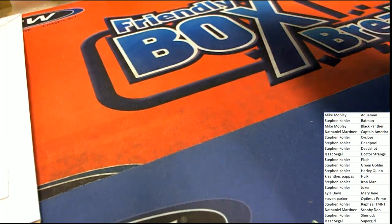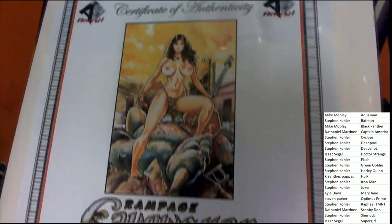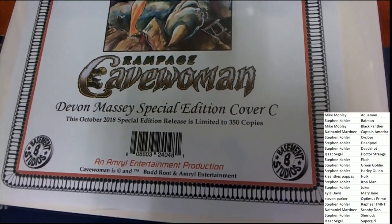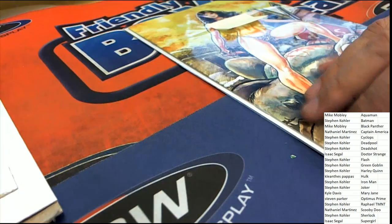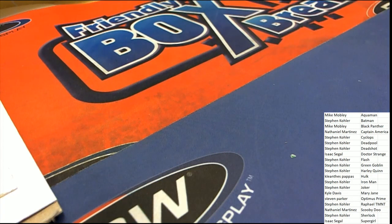Well, look at this. Here we go. Okay. This is a little bit more about this. Has a certificate of authenticity, and Rampage Cave Woman special edition cover. Limited release, cover C. Very nice. Congratulations, Cave Woman. Very nice. Way to go, Stephen K, with the flash.